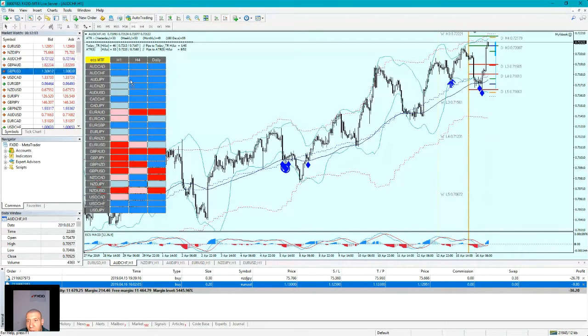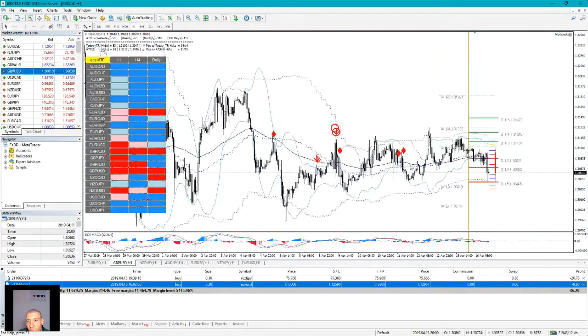GBP Australian dollar, obviously we had short opportunities here. Then the price started retracing, but we didn't have any long opportunity. The last shorting opportunity that we had, according to Camilla, was here. Then the price got trapped in the range. I already talked about it on my webinars. GBP dollar, guys, is now in ranging mode. So I'm not trading GBP dollar. Why would I trade it?